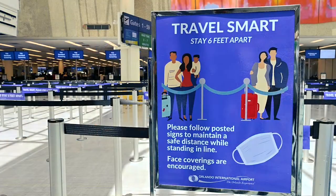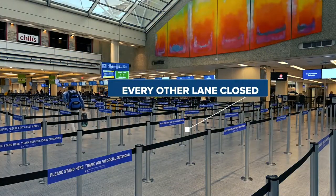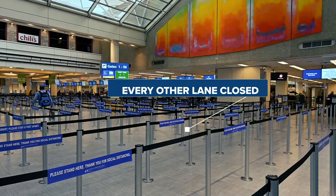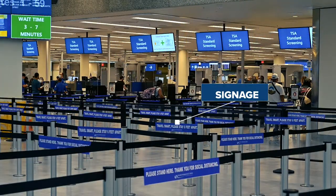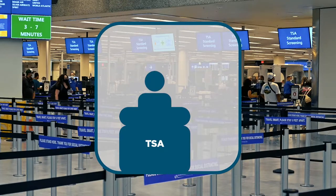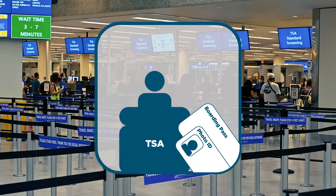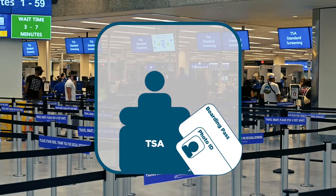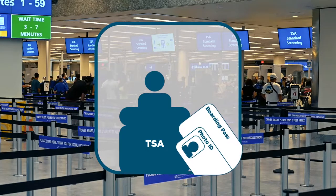As you approach the security checkpoint, we have reconfigured our lines to encourage social distancing. Every other queue line has been blocked off and signage markers have been installed to achieve this. The TSA agent behind the acrylic screen will no longer take your boarding pass and ID. Passengers will now scan their own boarding passes and show their ID to the agent. Please be prepared to adjust your face covering to allow the agent to confirm your identity.